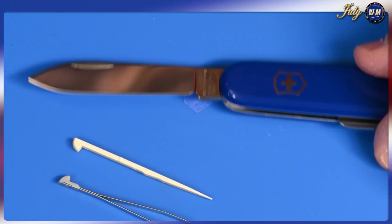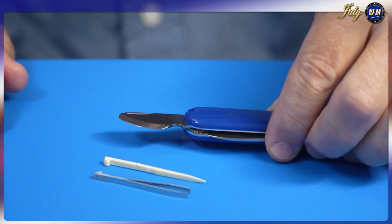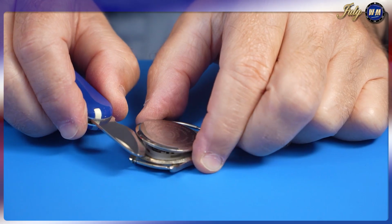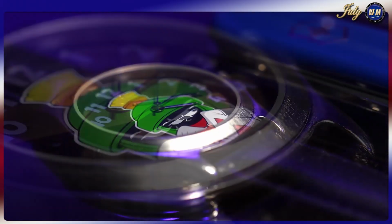Do you like gadgets? Of course you do! I couldn't resist getting this Victorinox Swiss Army knife with a dedicated watch opening blade. My first project with it? A licensed Warner Brothers Marvin the Martian mood watch.